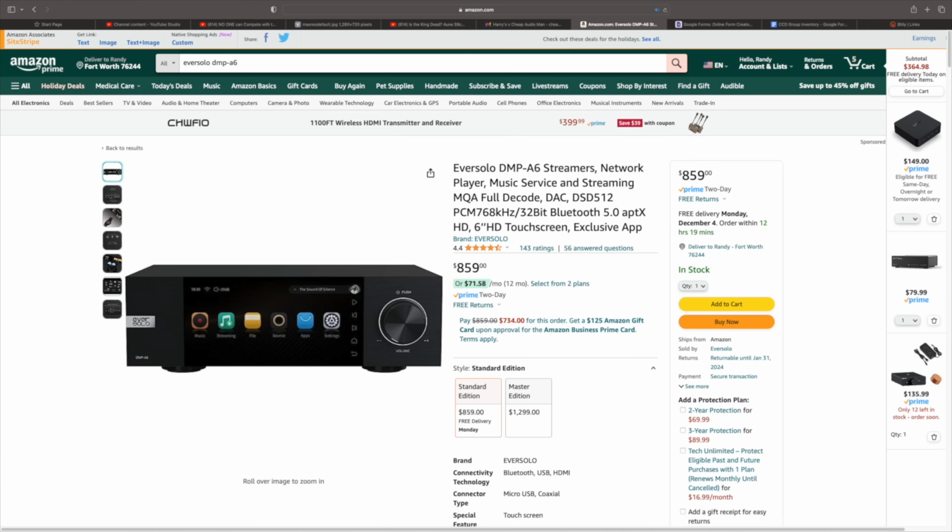It has a streamer inside. It's based on the Google Android platform, so you can actually download different apps, like Apple Music. So while this product isn't perfect, it deserves a mention here at the end of the year because it is just so versatile. The other product that deserves a bit of an honorable mention is the Eversolo DMP A6.